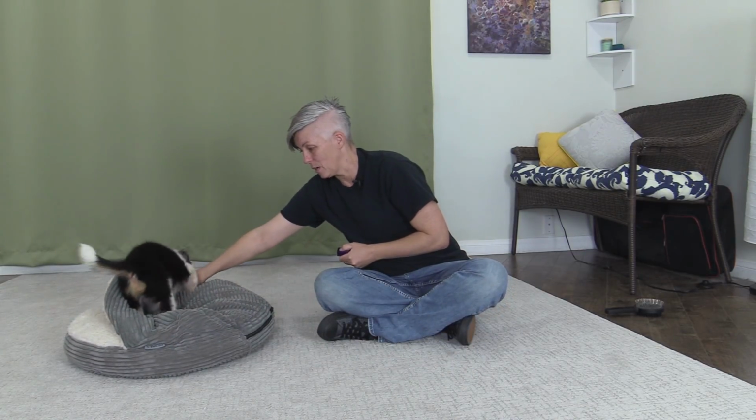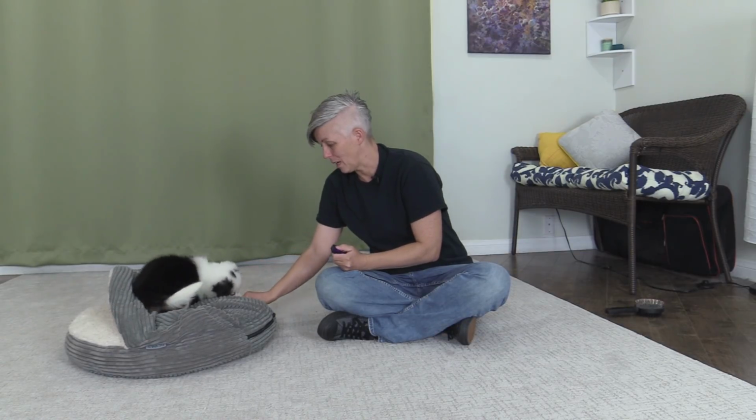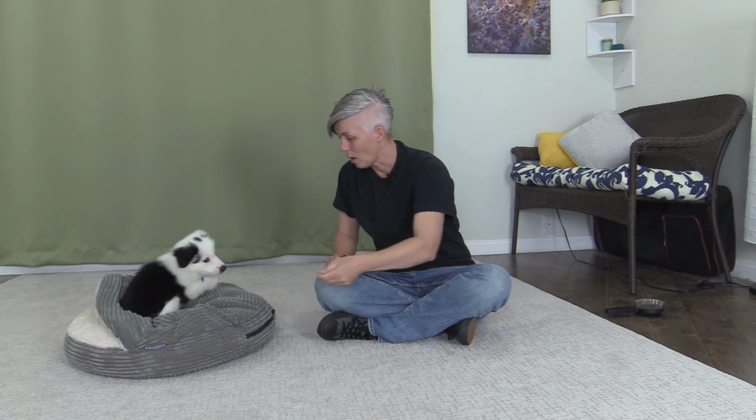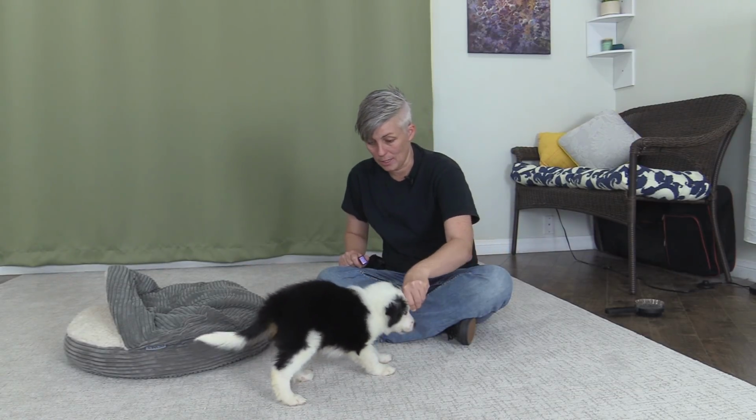So I'm luring him to the bed, marking and reinforcing, and then I'm also holding my hand down like this to see if he might lay down. Now you can separately work on the behavior of laying down by luring the dog at an angle like that. Good job. And then marking and reinforcing the puppy for staying down. I find it extremely important.